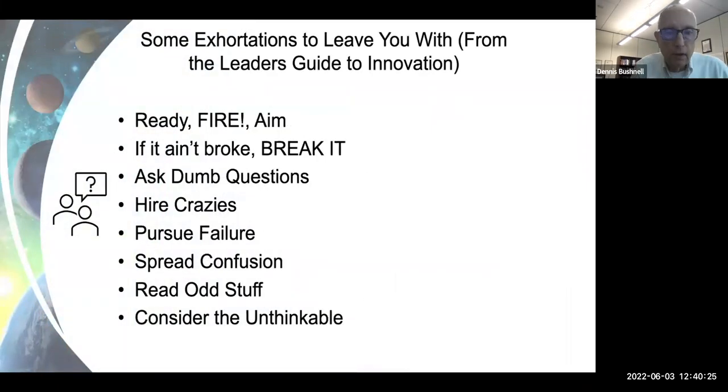Last chart. This is from the Leader's Guide to Innovation. When you become a tech maverick, these are the people that invent things that the rest of the center essentially lives off of. If it ain't broke, break it. Hire crazies, pursue failure, spread confusion, read odd stuff, consider the unthinkable. I have a tech maverick group, 14 top patent producers, big idea producers at the center, and we meet periodically to try to figure out how to afford to do more of this at the center.